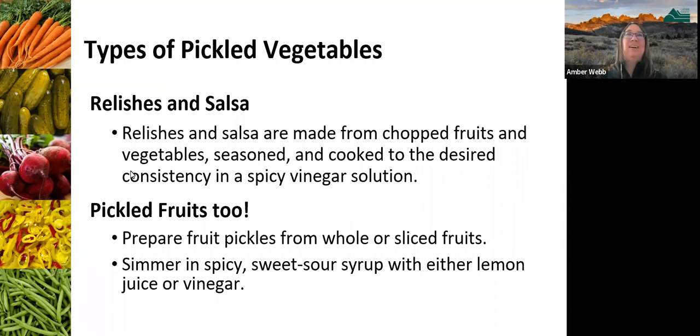I had one a few months ago from a commercial brand, and it was a spicy peach pickle that had jalapenos in with it, and it was just fantastic. And they were half peaches, so they were very large chunks. So if you've never thought about something like that, maybe consider looking into that. So you'll see it'll be like a sweet and a sour syrup, and you might even see something like spices as well.